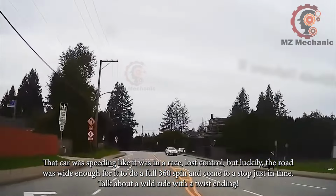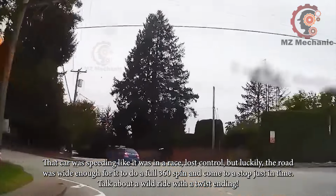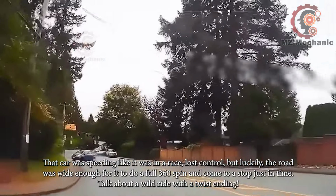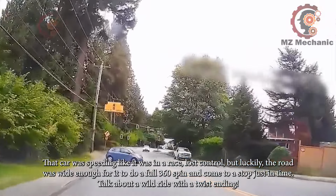That car was speeding like it was in a race, lost control, but luckily, the road was wide enough for it to do a full 360 spin and come to a stop just in time. Talk about a wild ride with a twist ending.